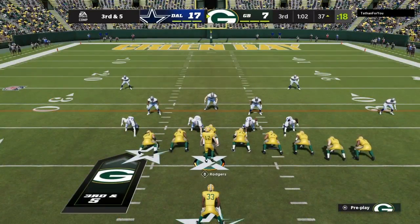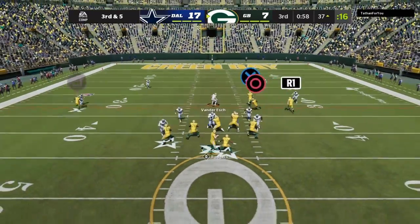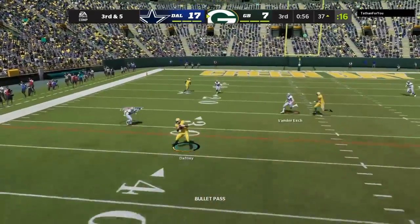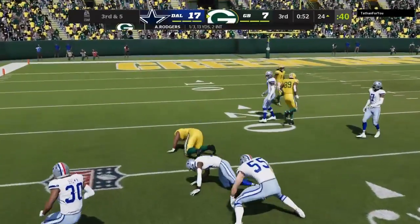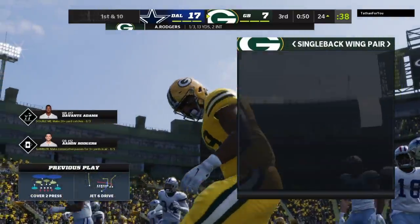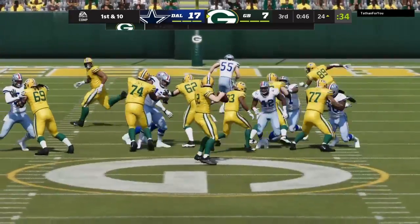This offense in desperate need of a conversion as they come up on third down. Now Rodgers. It's a short one here, complete to his tight end. And brought down, but not before they're inside the 25. 13 yards, first down Packers.